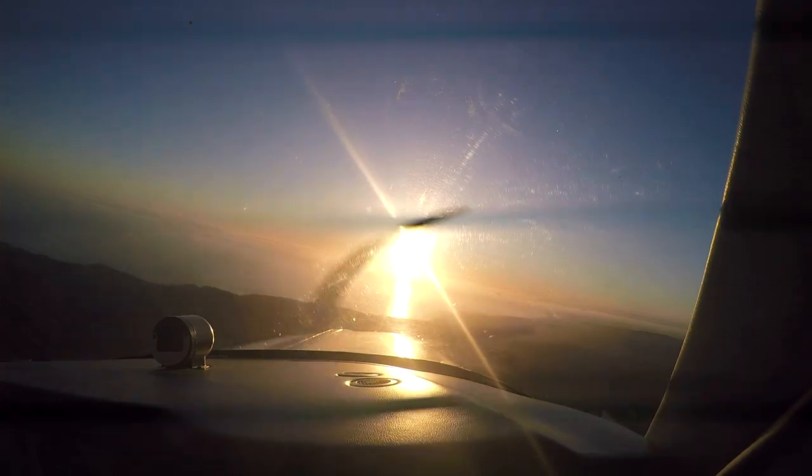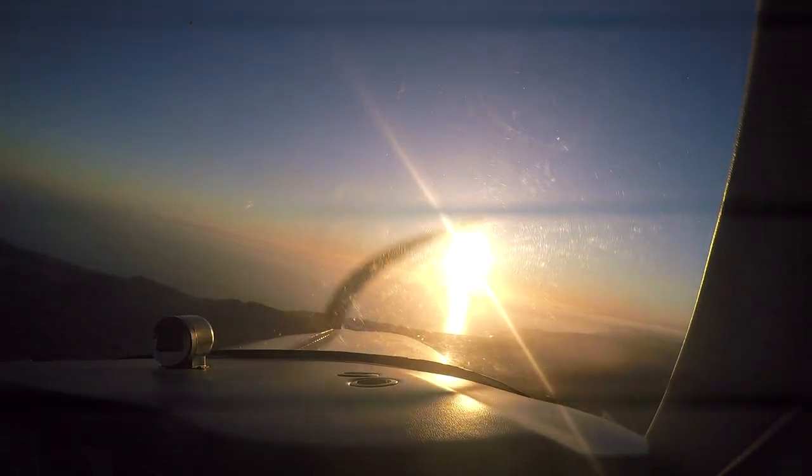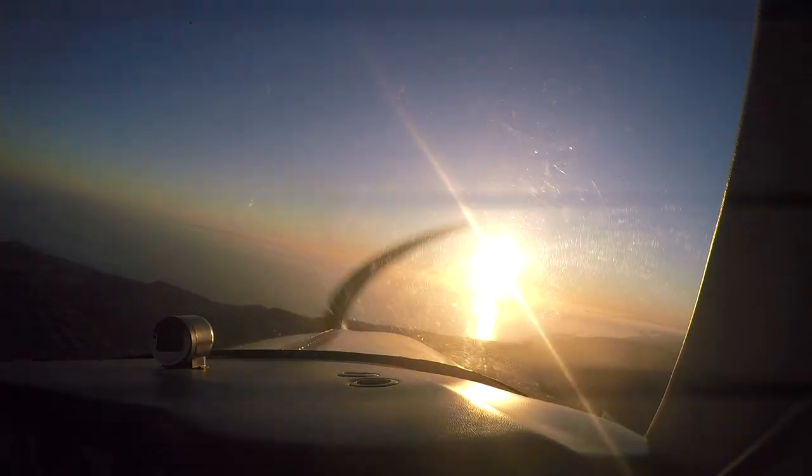So as you're on the outside of that turn, you'll need to add a little bit of power to stay in position and a little bit shallower bank than I'm at. Got it.